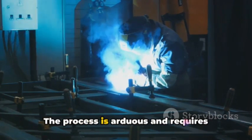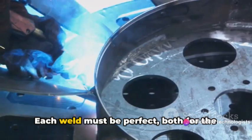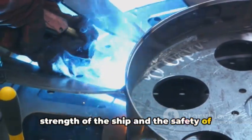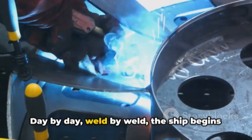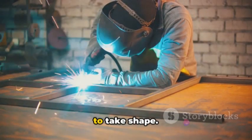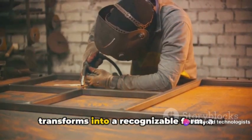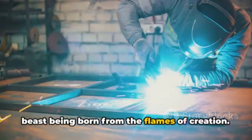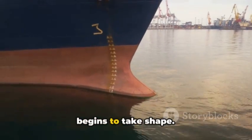The process is arduous and requires immense skill and patience. Each weld must be perfect, both for the strength of the ship and the safety of those who will eventually sail in it. Day by day, weld by weld, the ship begins to take shape. From a collection of steel components, it transforms into a recognizable form, a beast being born from the flames of creation. With the structure in place, our ship begins to take shape.